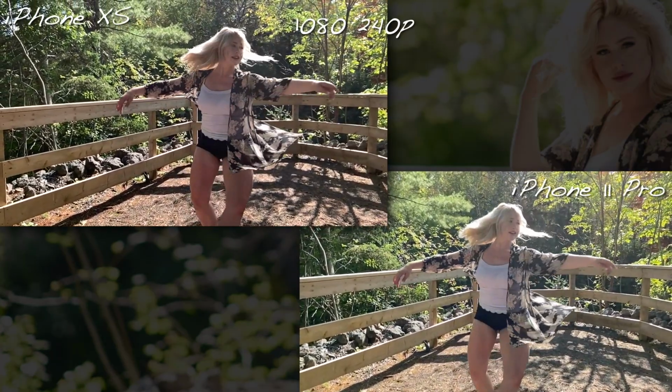So overall, a little bit disappointed with the slow-mo. It's still good, but it is clearly capable of doing way better. It's a 6 out of 10. There's really no excuse for the lack of improvements there.